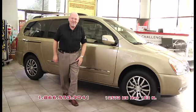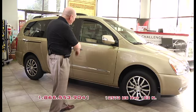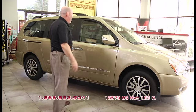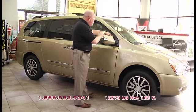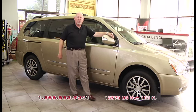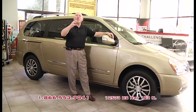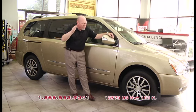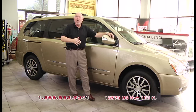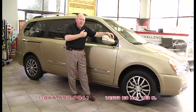So there you have it. The all-new 2011 Kia Sedona. One of the greatest passenger hauling vehicles on the market today. 7-passenger, easy to operate, loads of equipment, great fuel economy, marvelous power, safety credentials, all of the things that you would look for in any vehicle for you and your family.